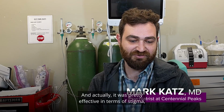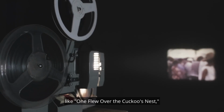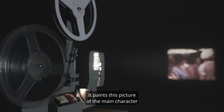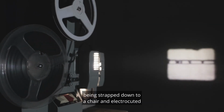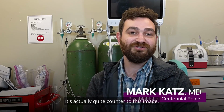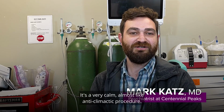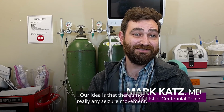And actually it was pretty effective in terms of stigma. If you think about a movie like One Flew Over the Cuckoo's Nest, it paints this picture of the main character being strapped down to a chair and electrocuted, and it seemed like a very violent process. It's actually quite counter to this image. It's a very calm, almost like anticlimactic procedure. Our idea is that there's not really any seizure movement.